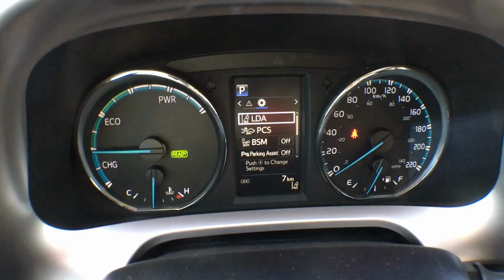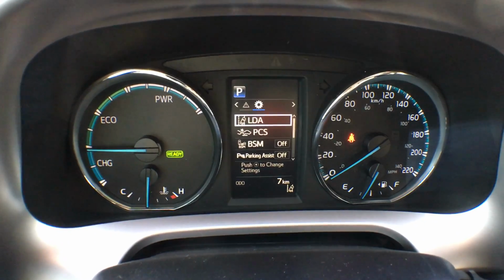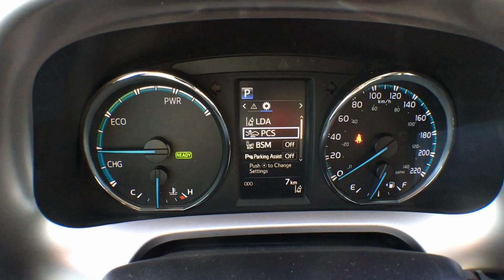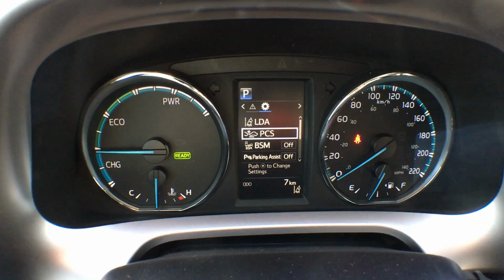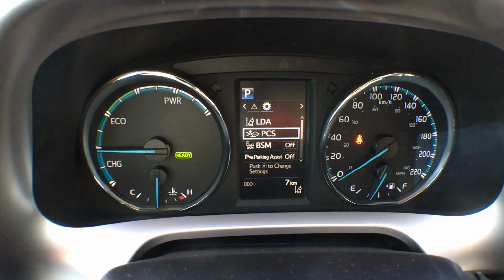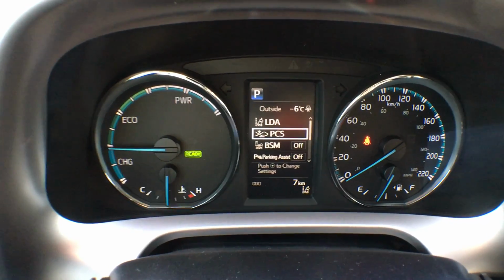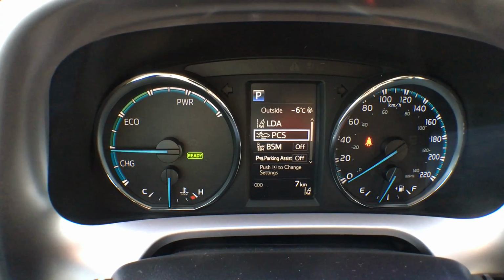Going back here for one moment, as I mentioned, we have Toyota Safety Sense built into this vehicle. So there's your lane departure, but we also have pre-collision system with pedestrian detect. So that uses sonars as well. It's going to look for anyone stopping in front of you, whether that be a vehicle or a pedestrian, and hopefully it will again prevent unwanted collisions.